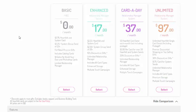I'm going to downgrade to the $37 a month card a day. And you could do that. You could flip-flop back and forth all the time. And again, no long-term commitment, no setup fee, nothing there.